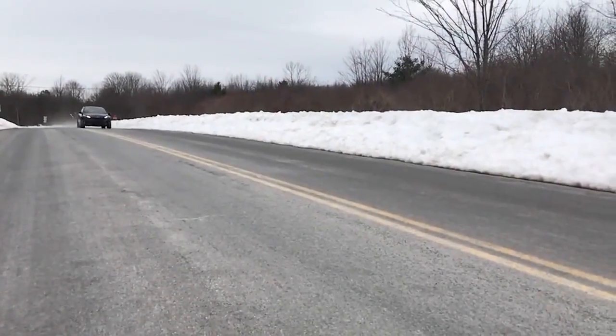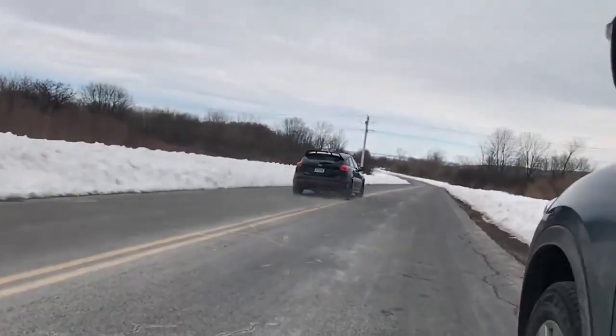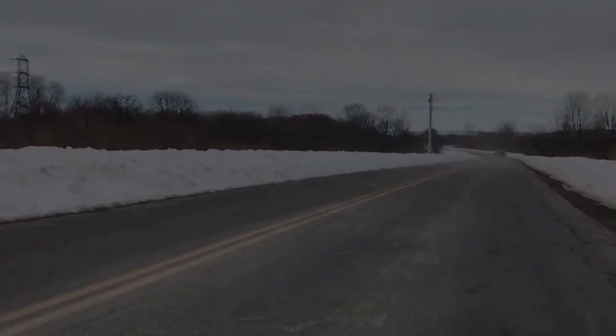This car will do 0 to 60 in 3.7 seconds, and it has a 168 mile an hour top speed. That's pretty much faster than anything on the road, and you've got that in this practical 4-door hatchback application. Really cool stuff. This car pulls from any gear.